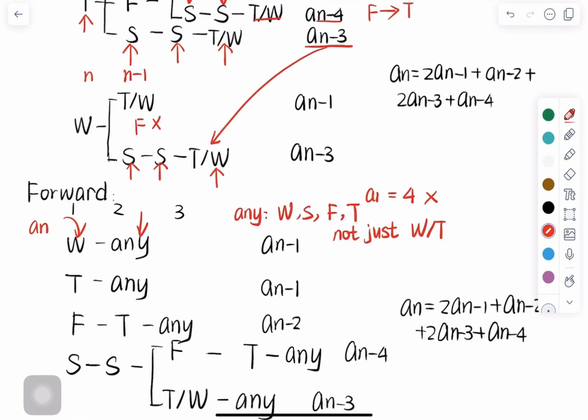Okay, assume that we buy a weapon in our first week. So in the second week, what can we buy? Anything. That means we can buy a figure. Yeah, right, why not? And a t-shirt or weapon or stand. So that means anything. These 4 possibilities can happen in our week 2. So that means if there is a_n, the thing between a_n and the first week is a_{n-1}.